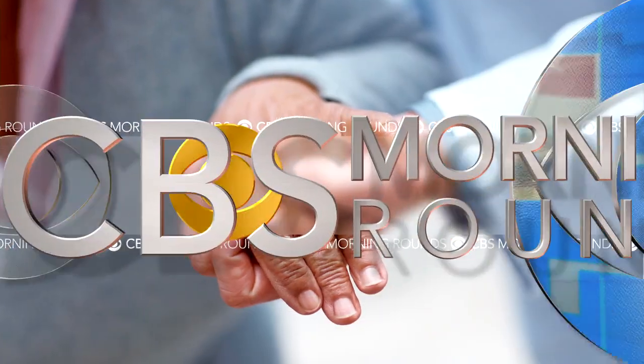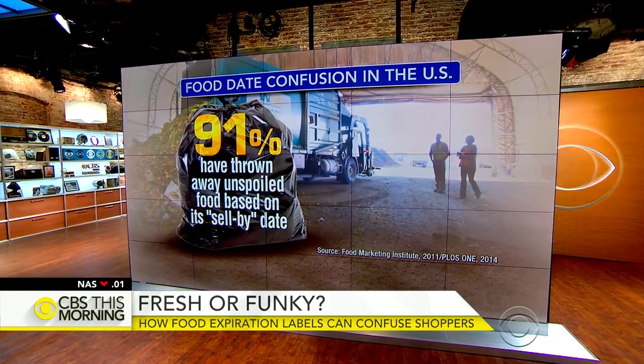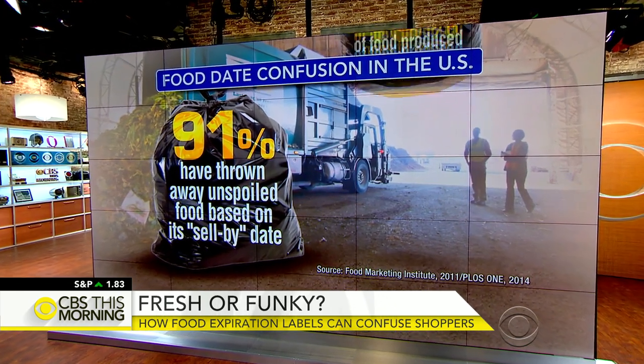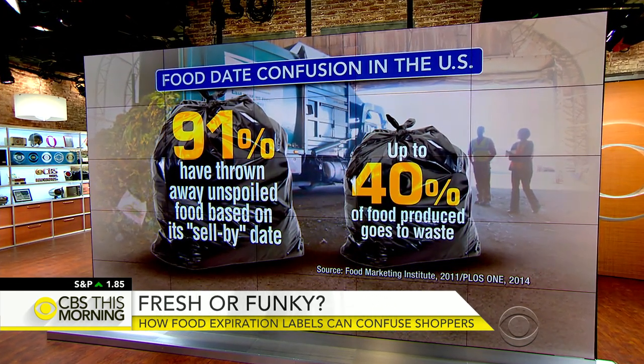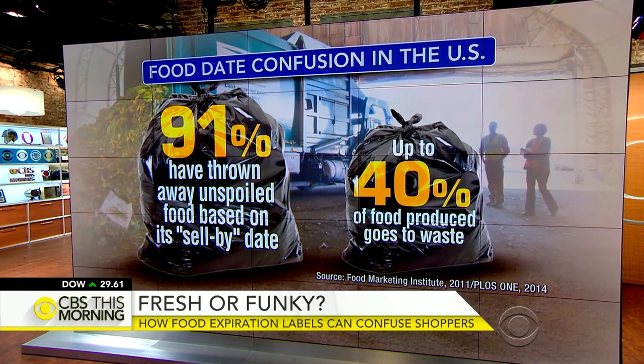In our morning rounds, why expiration dates on most supermarket foods are confusing to many shoppers. 91% of Americans have thrown away perfectly good food just because the date on the package has passed. Up to 40% of the food we produce in this country goes to waste. Now there's a push to create a federal standard for food dating labels. Emily Broad Leib is director of Harvard's Food Law and Policy Clinic.